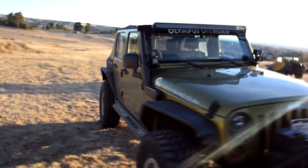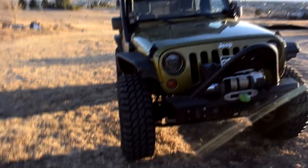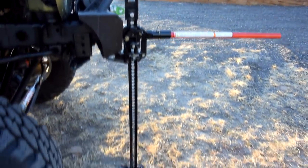It's a little crooked. Well, I'm gonna grab the high lift jack and put that spring back in place. Okay, so we busted out the high lift jack, got it lifted up, and we're gonna pop this guy back in there.